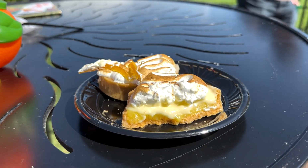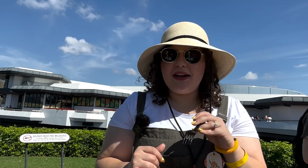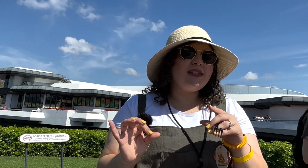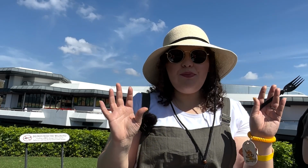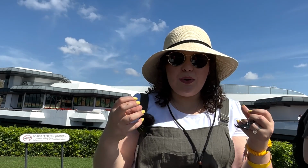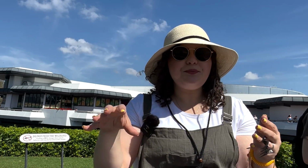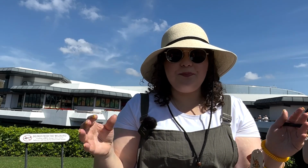Okay, let's try the lemon meringue pie. That's the inside. That's so good. I love a lemon meringue pie. The tart itself is cooked really well. Not under or over. It's perfect. That lemon flavor is so there. And it's so citrusy. I love it. And then you have the creaminess of the marshmallow on top. That's really good.